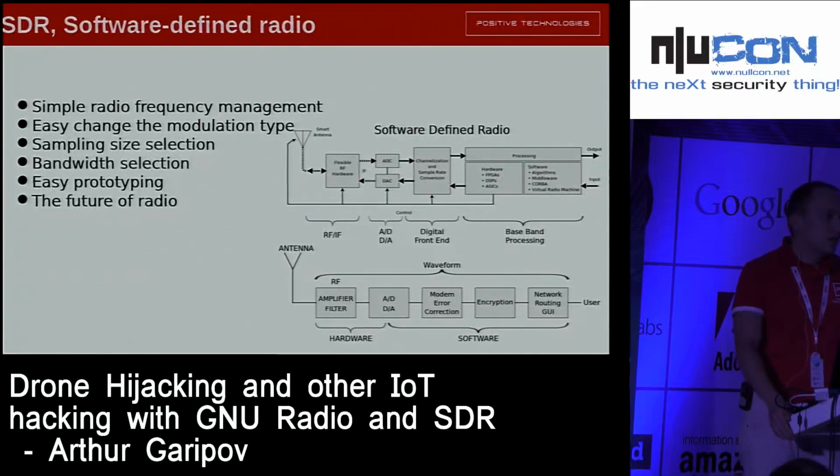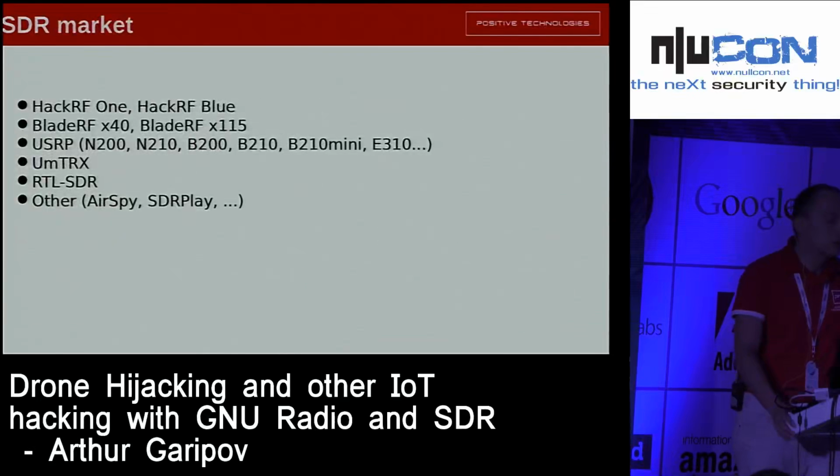You want to sniff and hijack some devices, some remote controls, some planes, do GPS spoofing, and in all these cases you need only one device, one SDR, not a set of transmitters and responders, just one SDR and, of course, software. So let's talk about the SDR market.